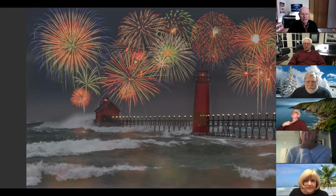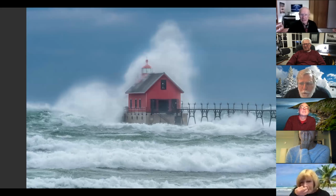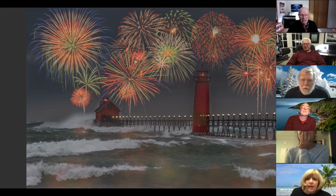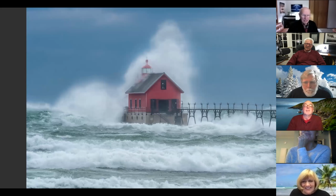It'd be kind of rough on a barge out there. You'd think if it was this windy, they wouldn't do fireworks. Right. Yeah, I had been out here. This was 30-mile-an-hour winds, and it was gusting to 50 miles an hour. And one of the shots, right at the end, they turned the lights on the lighthouse, and then I just said, well, let's add a little bit of fire, darken the sky and add some fireworks. So that's what I did. Nice.